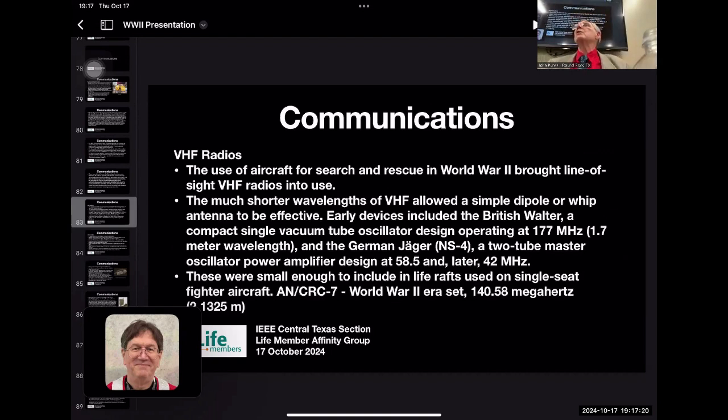So they used it a lot. Again, it was a reverse engineered design, but it proved to be very effective, and it was in use well after the war on aircraft flying over water. VHF radios, line of sight radios, were used a lot because of the nature of trying to pick up downed pilots. You had line of sight.